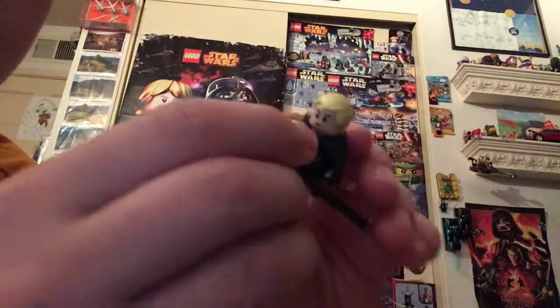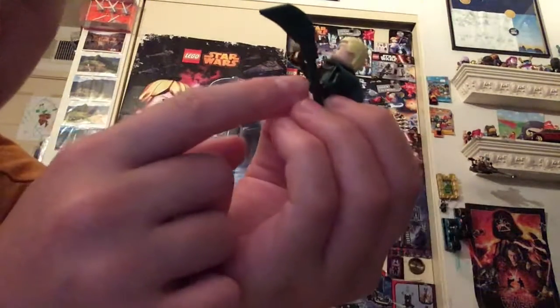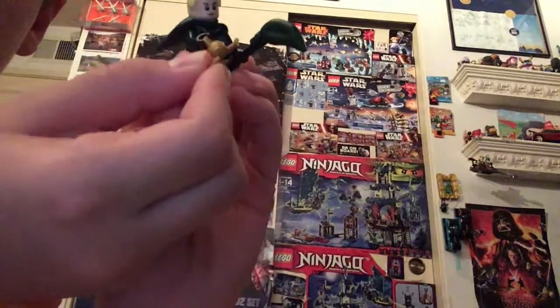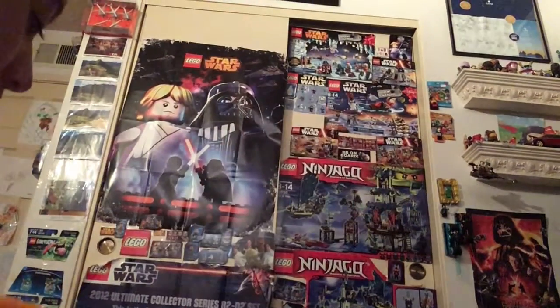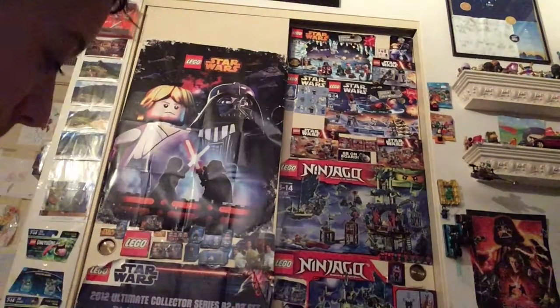But here's Malfoy. Wow, I actually remember his name. Yeah, so he has a green broom. He has a little S for Slytherin, little snake symbol. He has a snitch, the golden snitch. Easy, just pop it on like that. Boop. And then he has no back printing. It's just this normal face. So far, this was the last one we got.